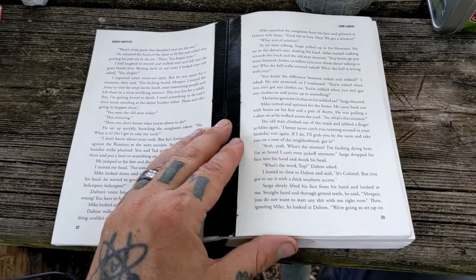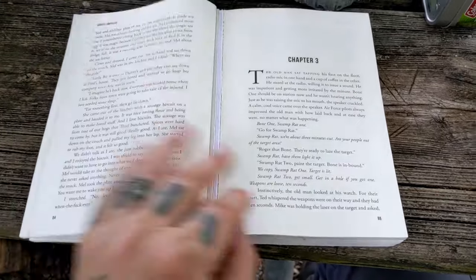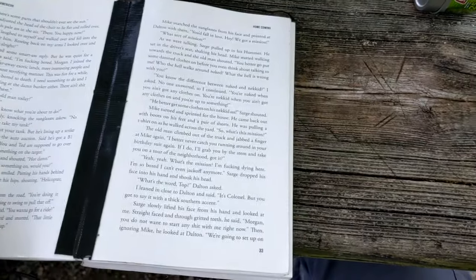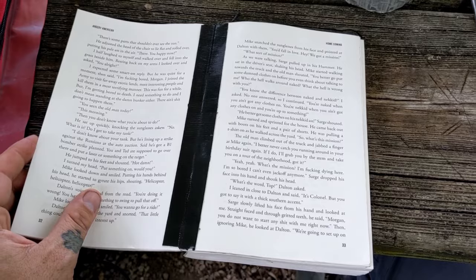Well, my book fell apart, so I had to use some Gorilla Tape here. It's another reason I always carry Gorilla Tape to get the pages back together. It's not perfect. It's a little off. Pages are kind of hanging out, but, you know, had to improvise, do what I could out here, so I'm not having these fall out every time I move the book.